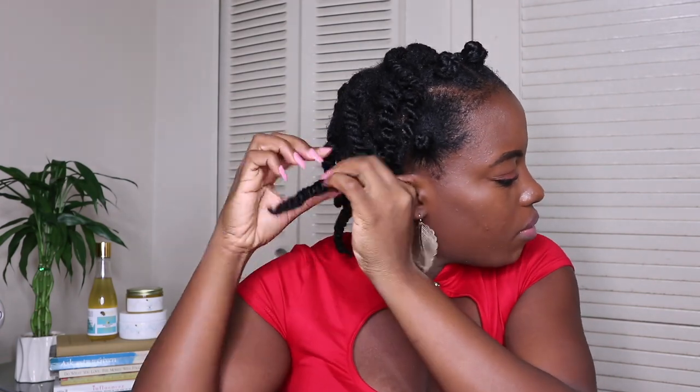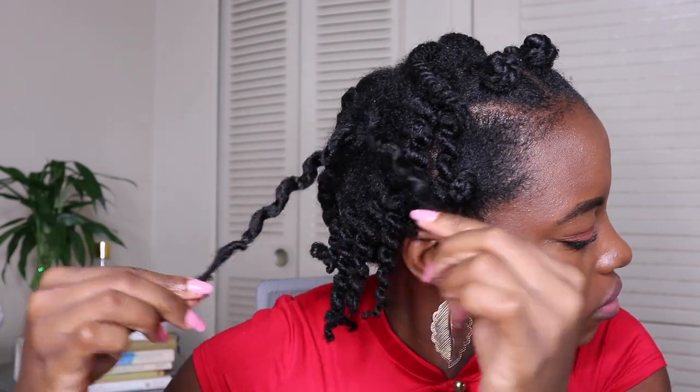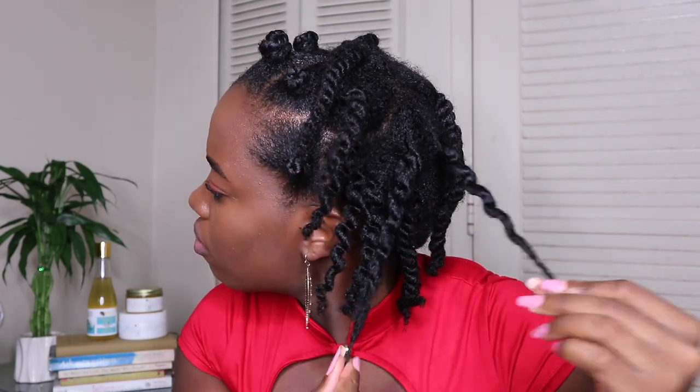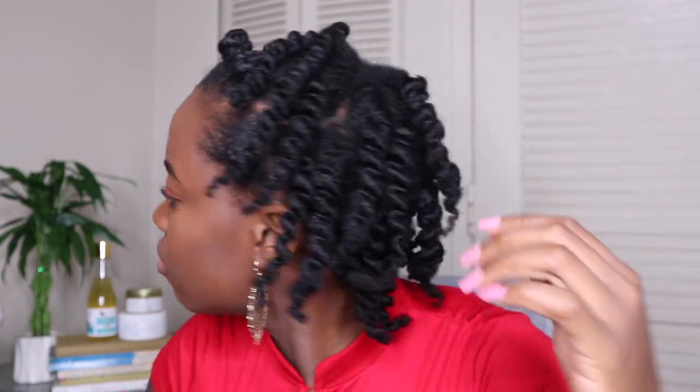So now I'm taking down my twist, and my hair looks so, so vibrant. This is actually 2 days later, and my hair is still moisturized. I didn't add anything extra to my hair. This is all from the hair butter that I applied 2 days ago when I washed my hair. So I'm gently taking down my twist out, and I'm just pulling those twists apart very gently, making sure I do not disrupt the curl pattern.